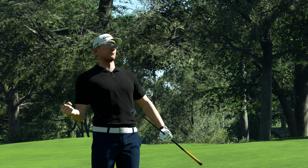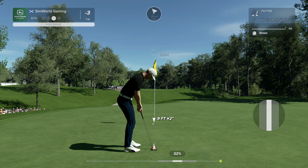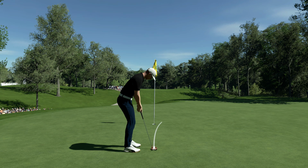He seems to have all the wind in his sails and maximum confidence out today against Xander Schauffele. I think Xander didn't really know what he was getting himself in for after that shot.